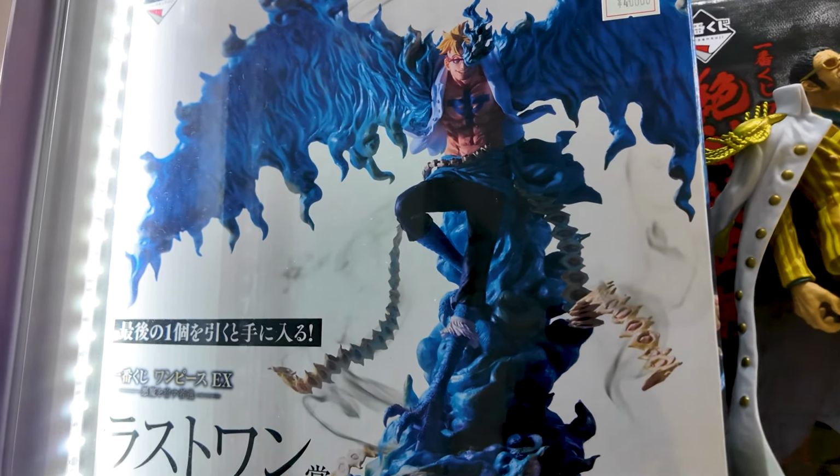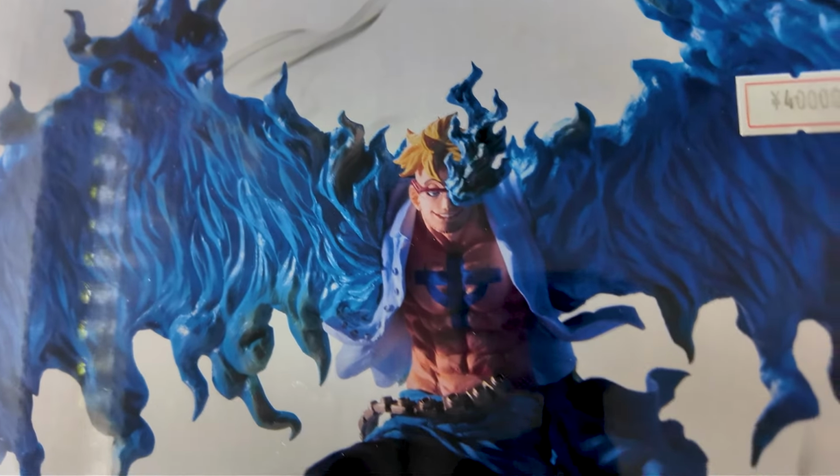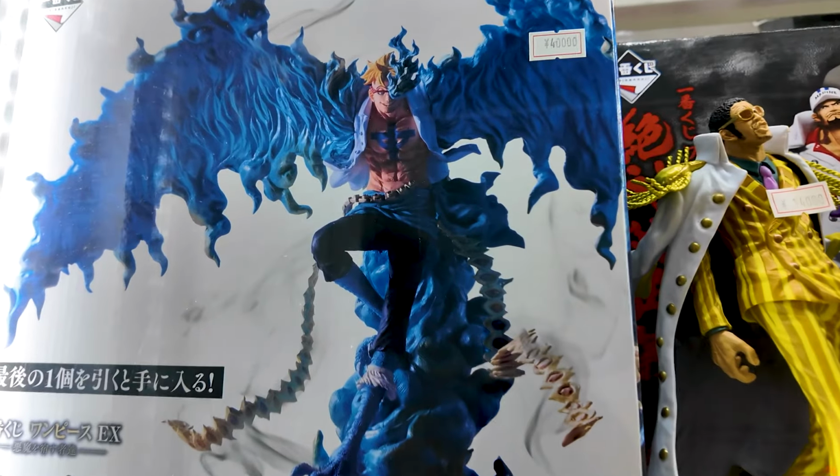And it's the new one too. It's the one from Wano. You can see the glasses on him and everything.